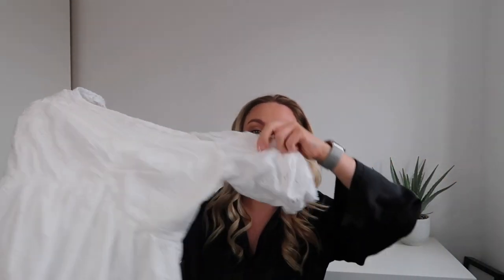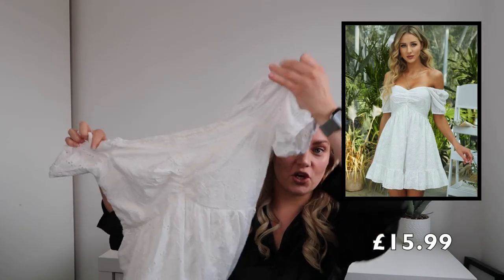So the first thing that I picked up for me, and I am going to insert pictures, just because we're going away and my house is upside down. I just don't have anywhere to film try on bits, but I will put pictures of everything that I bought over on Instagram. So yeah, the first bit that I picked up was this gorgeous white off the shoulder.